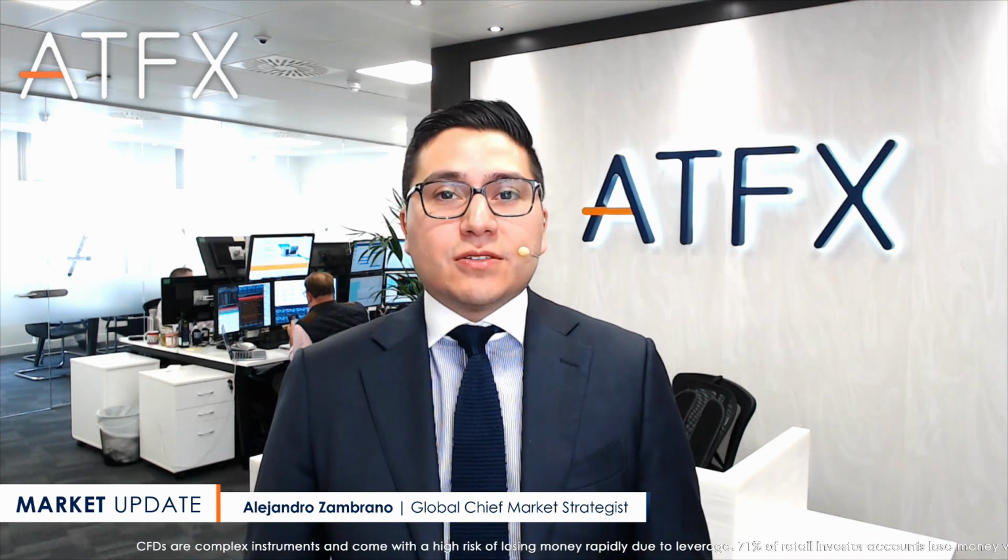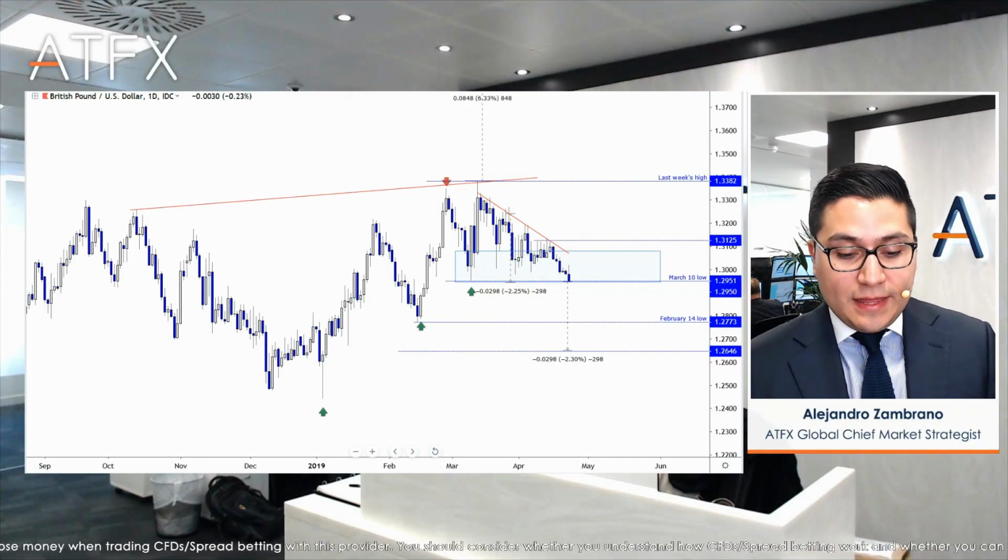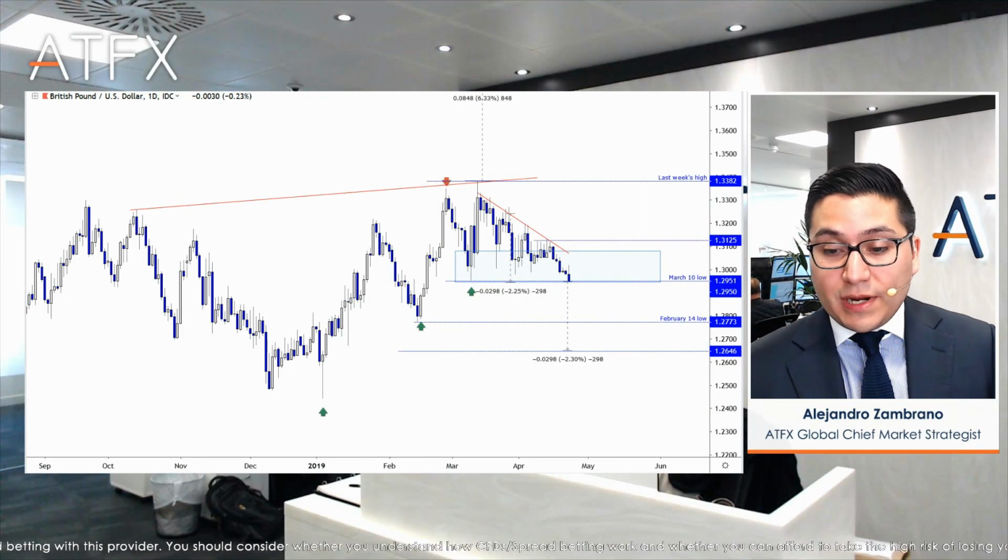Let's take a look at a few charts. In particular, I'm going to look at GBP versus the USD, but also New Zealand dollar versus the USD and gold prices, because we are seeing the dollar starting to strengthen quite a bit, and it looks like the dollar can continue to strengthen over the next few days. So let's begin with something like gold prices, actually.